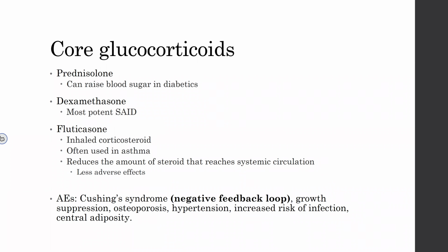So when the body has endogenous corticosteroids or glucocorticoids, it sends back to the brain saying, we don't need any more. So the brain doesn't send the signal to make more. If you're giving exogenous steroids, the brain's telling the body to make less and less, because the brain goes, oh, we have so much steroid. But when that happens, the body sort of becomes deconditioned and it's no longer able to make steroid like it did. So, and if there's no steroid, we can end up with growth suppression.